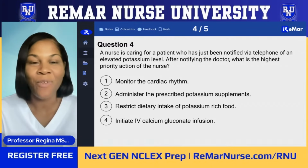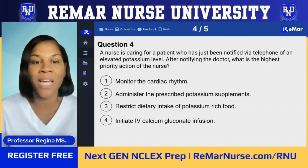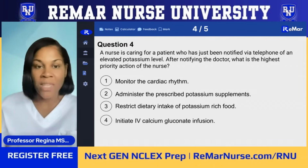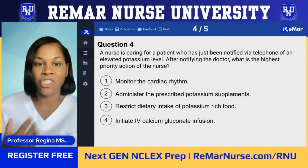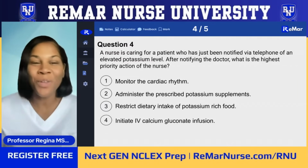This is a good one. If you don't know, number 4, IV calcium gluconate, that's given to protect the heart. It doesn't do anything for the potassium level. It protects the heart. What are you going to do?